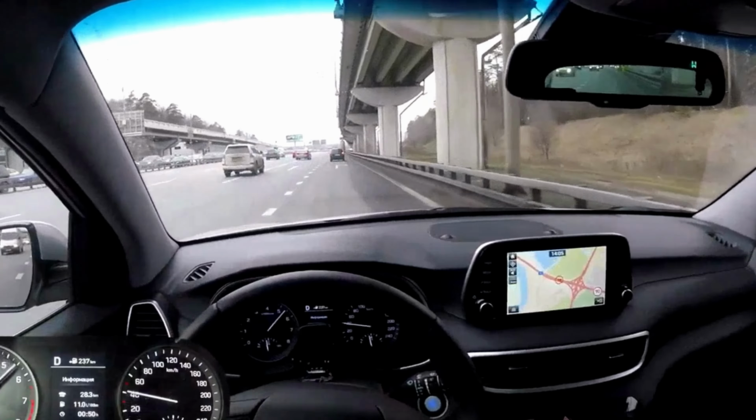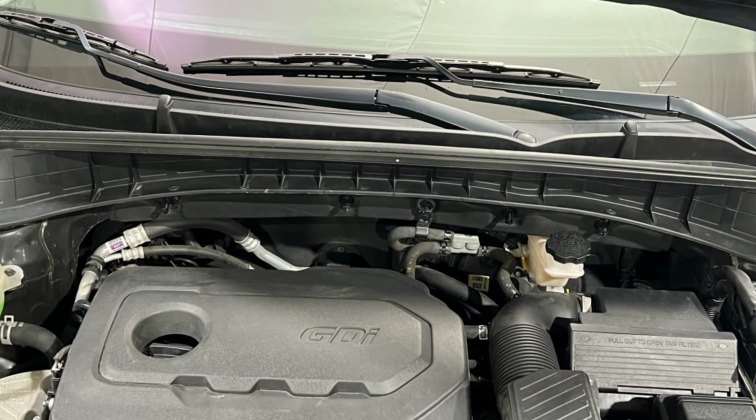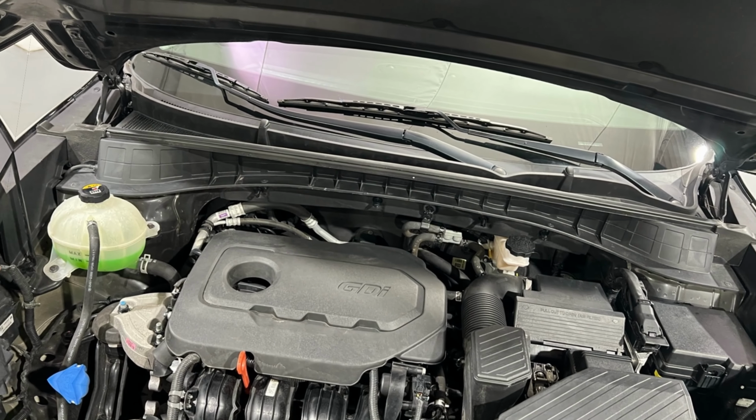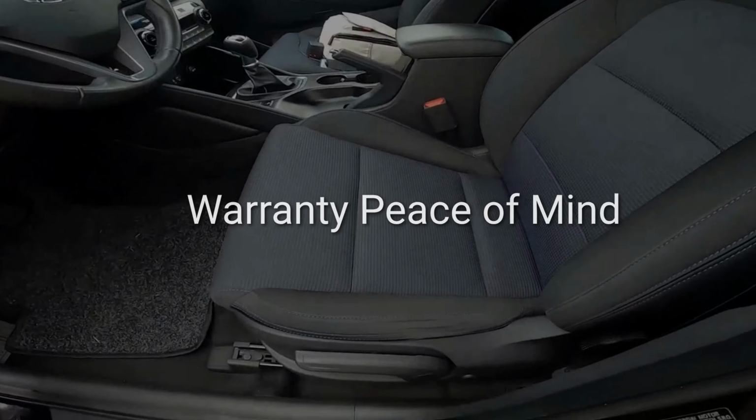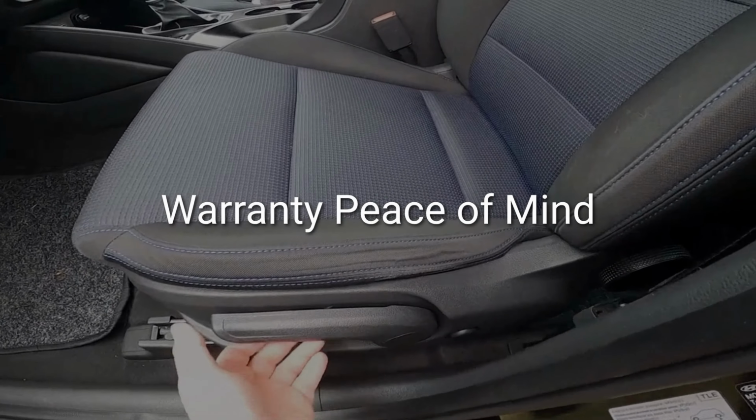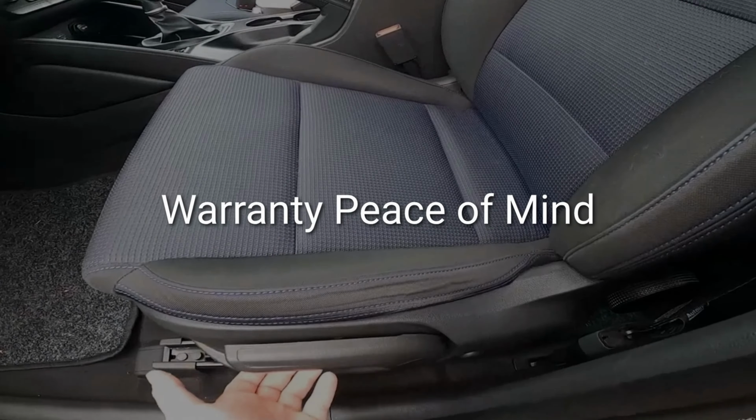If you can live with the older generation, a 2019 or 2020 Tucson with the 2.4-liter engine can be had for $13,000 to $16,000 with similarly comfortable ergonomics.